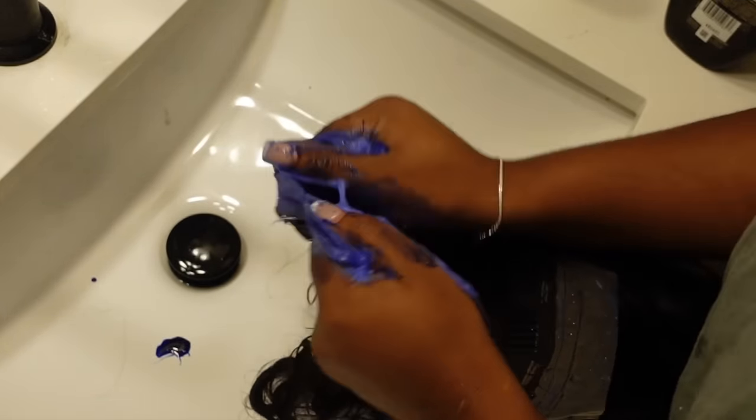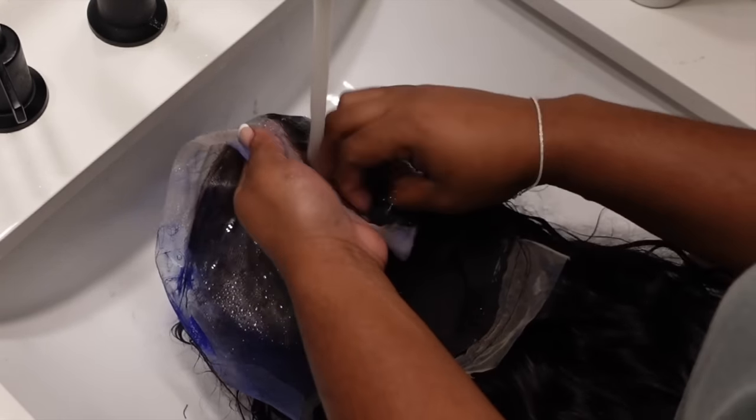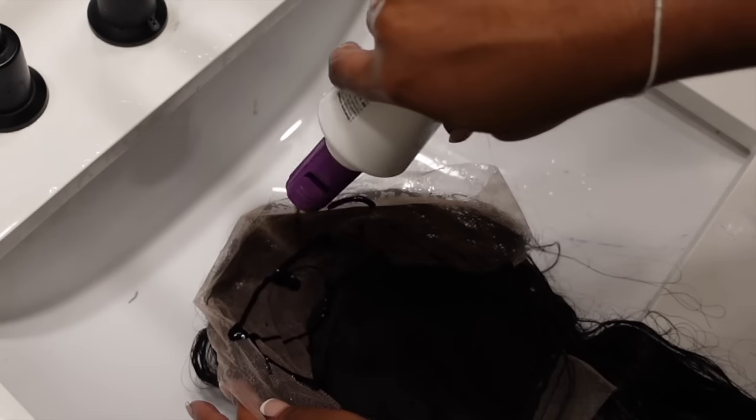Then I come back, wash that out, and I do the same thing with the purple shampoo to help get rid of any yellow tones that are left after getting rid of the orange tones.